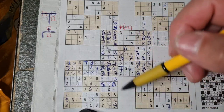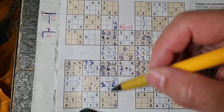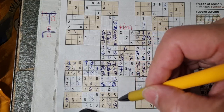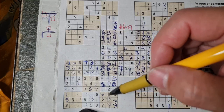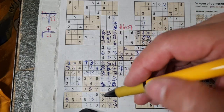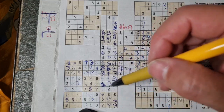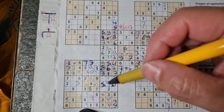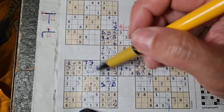1, 2, 3, 4 missing numbers in this big square. 2 of those missing numbers are the 1 and 6. We have a 1 and 6 in this column, so no 1 and 6 in these two boxes. So the 1 and 6 go in those two boxes as a pair. The other pairs will be the 4 and the 9. That means one digit left in this column. The 1, the 2, the 3, the 4, the 5, the 6, the 7, the 8 is missing here. Of course, 8. Need to continue with 8.